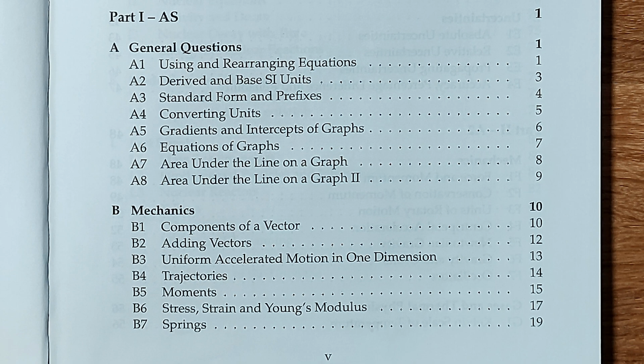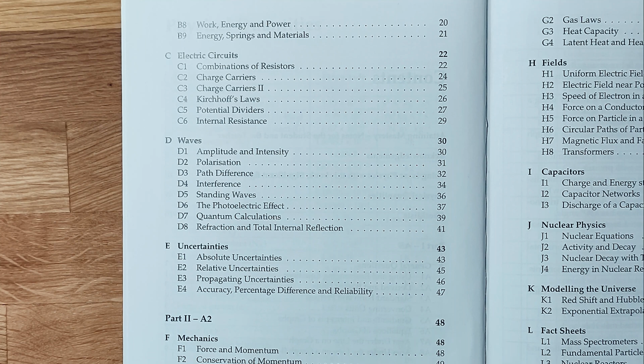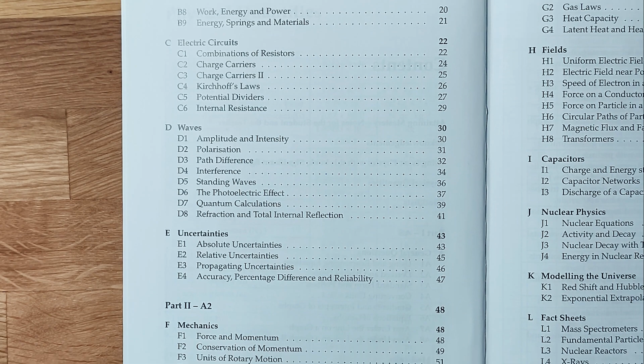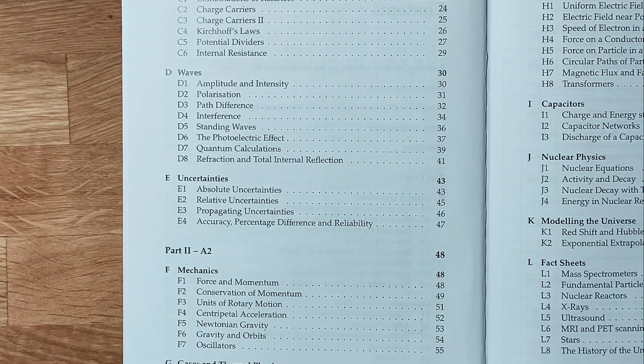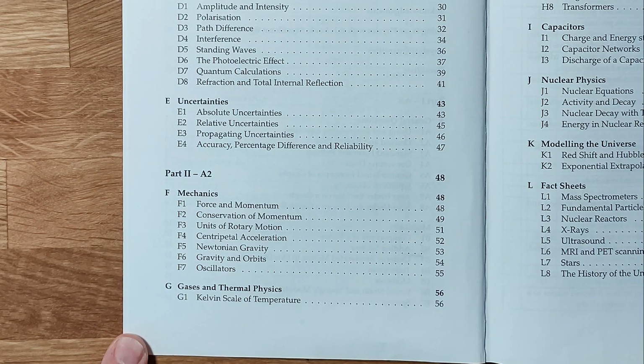For the first year, there's mechanics, covering such items as trajectories, moments and Young's modulus. Electric currents, covering resistor combinations, Kirchhoff's laws, and internal resistance. Waves, including twin slits, the photoelectric effect, which is light knocking electrons out of a metal, and total internal reflection. There's also a section on uncertainties. Then, for the second year, there are questions on momentum, circular motion, and oscillators.